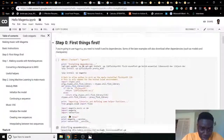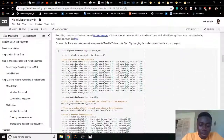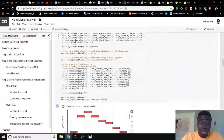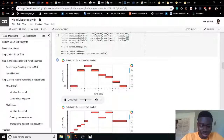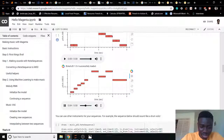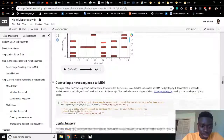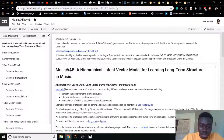So experimenting with this, installing this, just experimenting with how Magenta works. But one thing I realized was this particular notebook was trying to make sounds from note sequences that you put in, but that's not what I wanted to do, you know. Okay, so you see, these are put into the model. So this is not what I wanted at all. So I kept looking and looking, seeing, okay, this is probably something that has been done. I saw Music VAE, but this is not what I wanted to do.